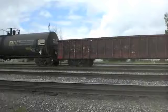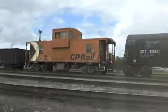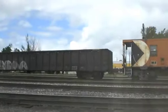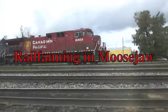Moose Jaw, Saskatchewan is a great place to railfan. It is a divisional point for the transcontinental CPR mainline. When we first got to Moose Jaw, we saw a local yard job freight. Let's start a great day of railfanning Moose Jaw, Saskatchewan.